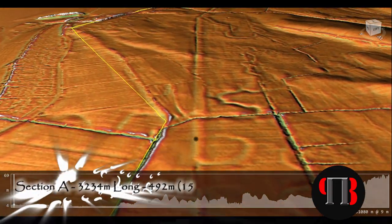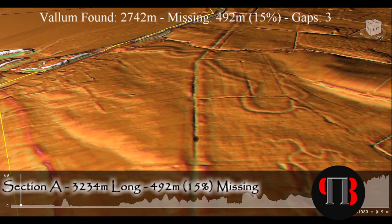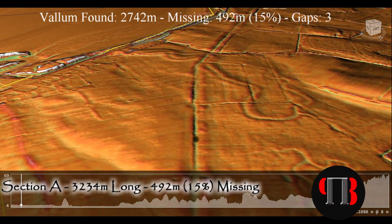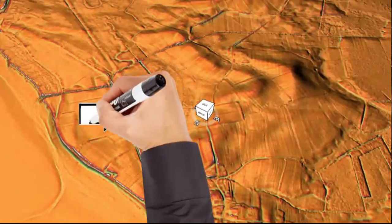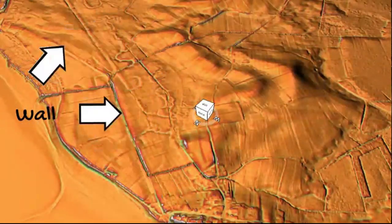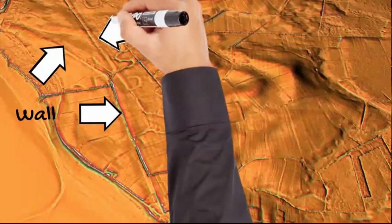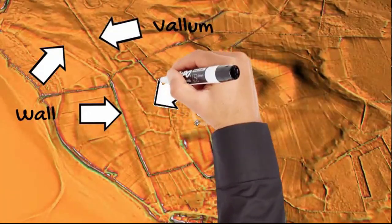Section A, 3,234 meters long, with 492 meters, 15% missing. Within our investigation, we ask, did the Vallum just end, or did it turn west as indicated by the LiDAR map? For as we've seen from other dykes, the start and end tell us more than any other section of linear earthwork.